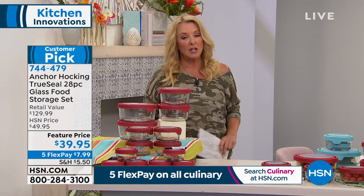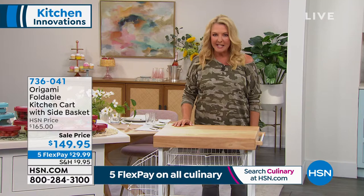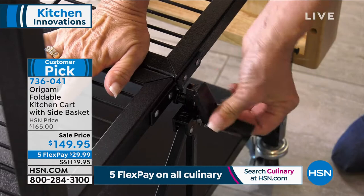Also want you to see this real quick too, because it's coming up later. Our favorite kitchen cart is back. Everybody needs more counter space. That's just the truth, right? You just never have enough counter real estate. This is gonna increase it and be wildly versatile for you at the exact same time. It's from Origami. Please read the reviews. It's a great customer pick.